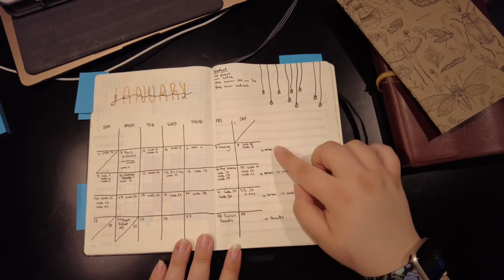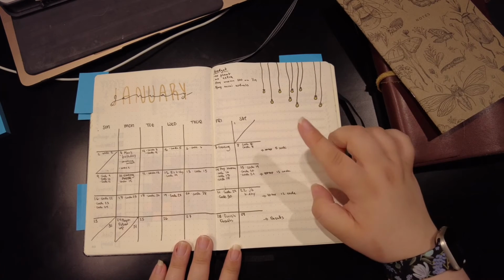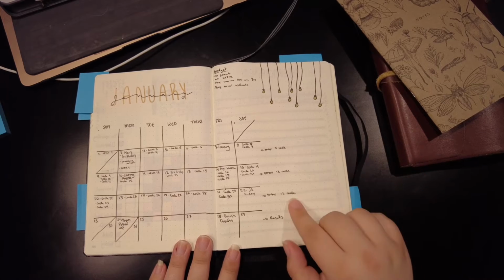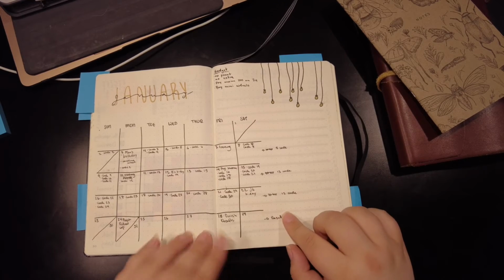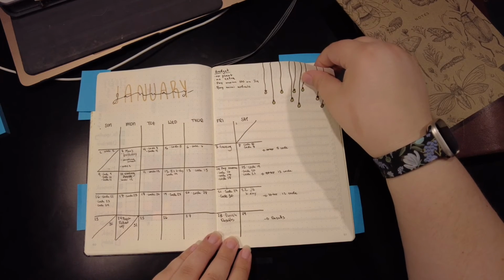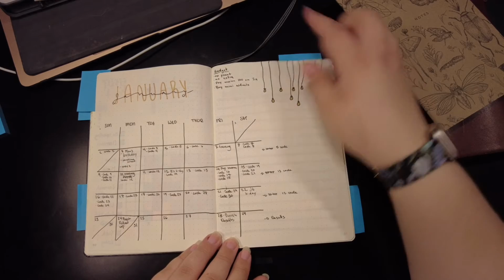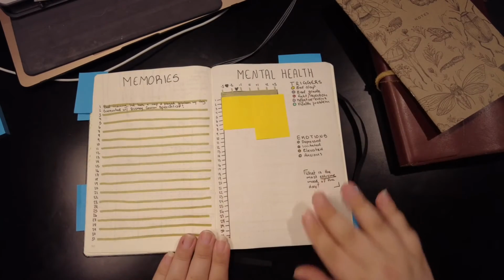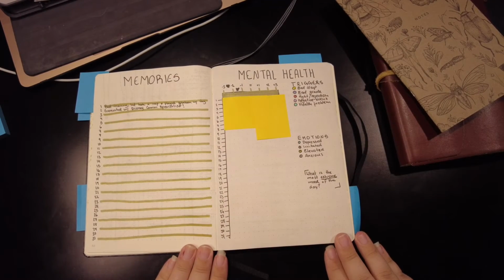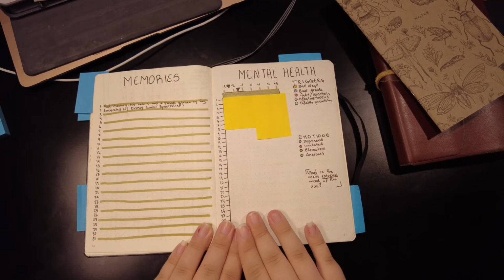So I originally was going to do hours, but that's not very consistent. So I went ahead with how many coding things I have to have done, and then when my results are due. And then just some things that I have for my budget. This is what my memories look like. My memories tracker page looks like this for this month.